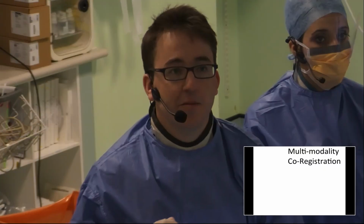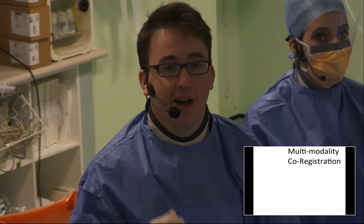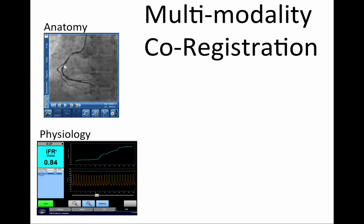You'll see that as things continue to evolve and as the upgrades come through, one of the key things which will happen is that you'll start to see the IFR pullback integrated more with the angiographic images. You can see this on this multimodality image, whereby firstly we take the angiogram, and then at each location we track the pressure wire as it's pulled back very slowly, just like Shai did today. And at each location we record the physiology values.